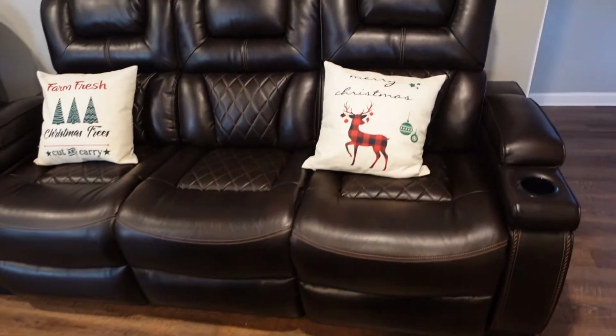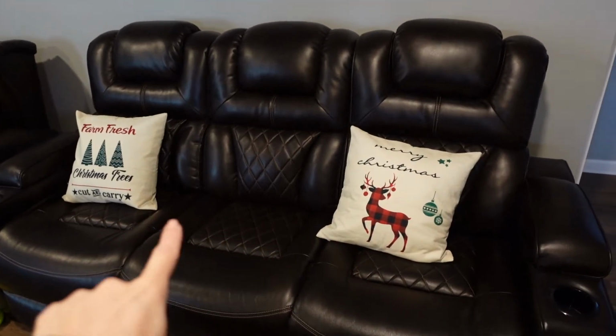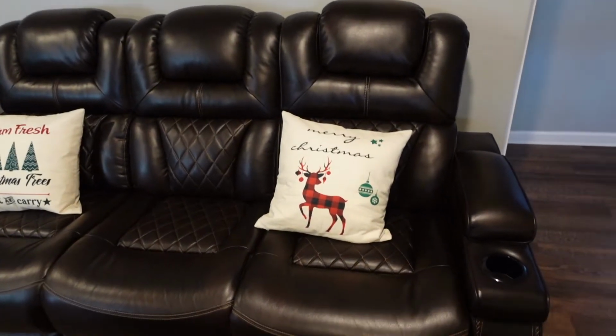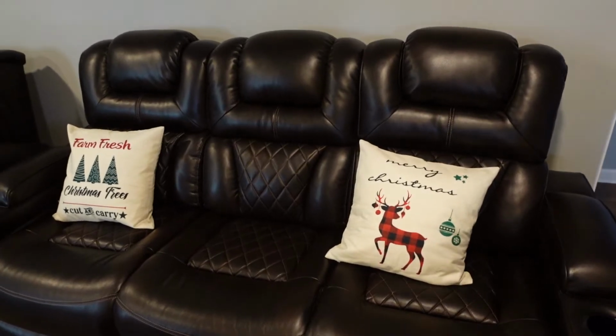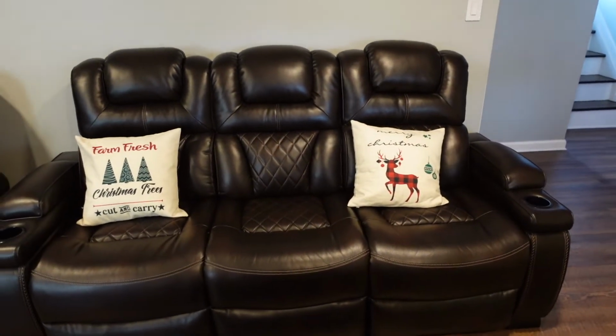And then I have my little Christmas pillows over here. Let me know in the comments down below, what should I put over here? I feel like it needs something in the middle, but I don't know what. I didn't want to put 3 pillows, so let me know in the comments down below your thoughts on what I could put over there, or if you think it looks fine with 2. Maybe it's just good with 2.